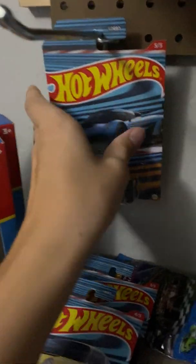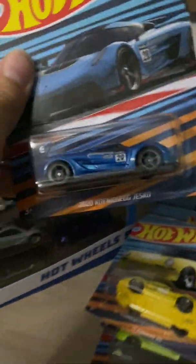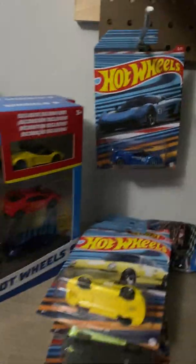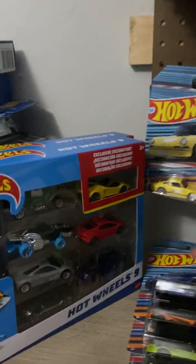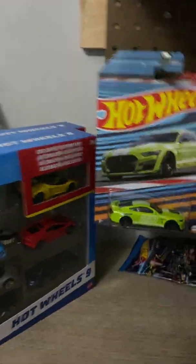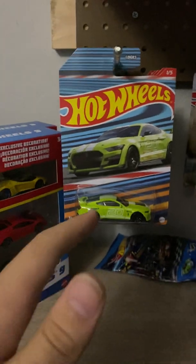And then we have the Koenigsegg Jesko 2020. Front, no back. But it does have the exhaust right there. I do like this set. It has some pretty cool cars. I like all of them. There's nothing that I don't like. So, yeah. If you ever come across this set, I would recommend getting it. It's pretty cool. You already know what my favorite is, Acura.